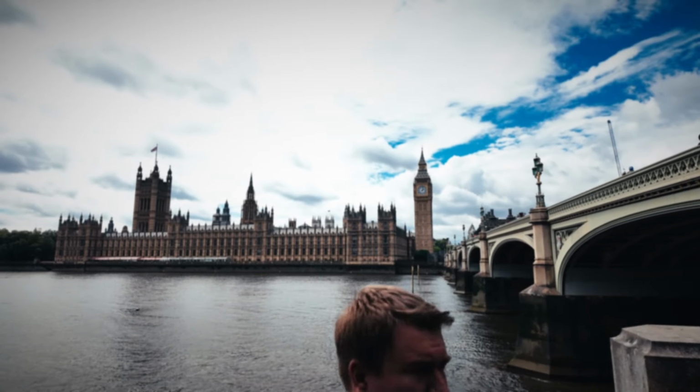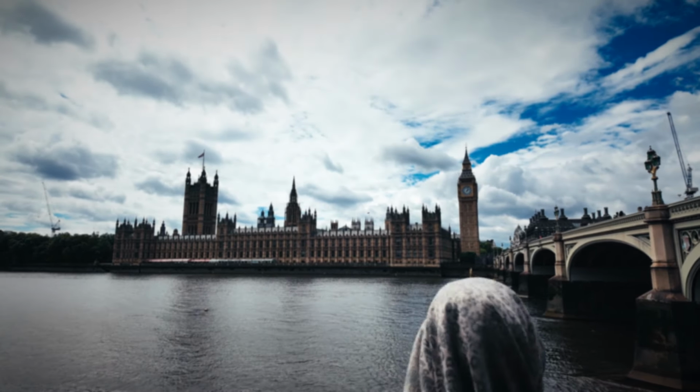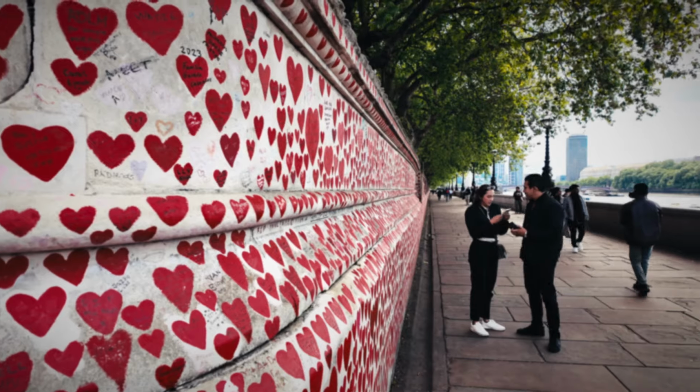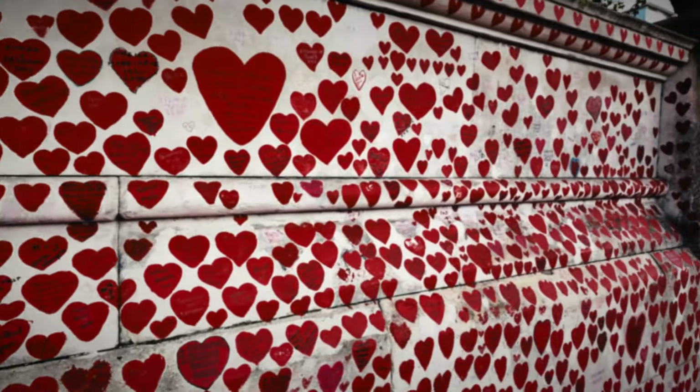What the heck? Really, this is the National COVID Memorial Wall outside St. Thomas's. Didn't realise this was here.